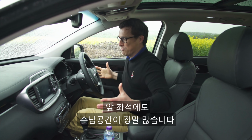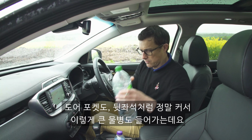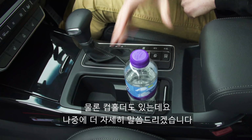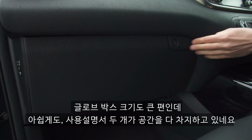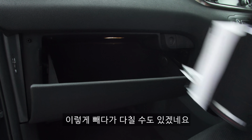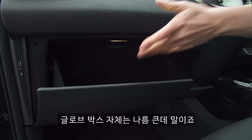Now there's more room back here for storing stuff. So the door bins are massive. They can hold a large bottle of water, just like those in the back. And you've got a huge cubby under here with a special little tray. There's also some cup holders here, more on those later. And the glove box is a decent size. Well, it would be if it wasn't taken up by these huge manuals, which I'm probably going to pull a muscle trying to lift them. So massive. Yeah, it's an all right size.